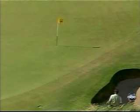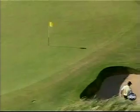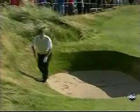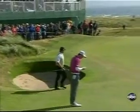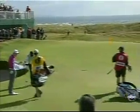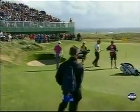There you have it. That was one of two things. Either he's a little nervy, didn't feel like taking a chance, which is quite possible, or the lie just didn't allow it. Well, I think with the ball below your feet, if you're going to miss hit one, you're going to hit it lower than you choose out of the bunker. Yep, I agree with that.